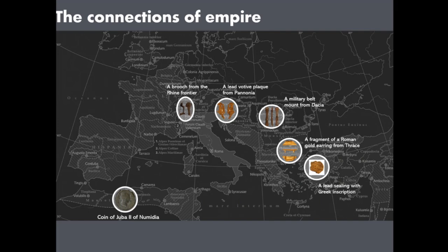Finally, there are lead sealings of a type used to seal consignments of goods, which have Greek inscriptions on them. And this seems to indicate the import of goods from somewhere in the Greek-speaking East. Parallels for these in Britain are extremely rare. Only 4 others are known from the province. And Roger Tomlin has suggested that these sealed consignments are cloth. And if it was coming from the Mediterranean region all the way to Piercebridge, it was likely to be something very special and very expensive.